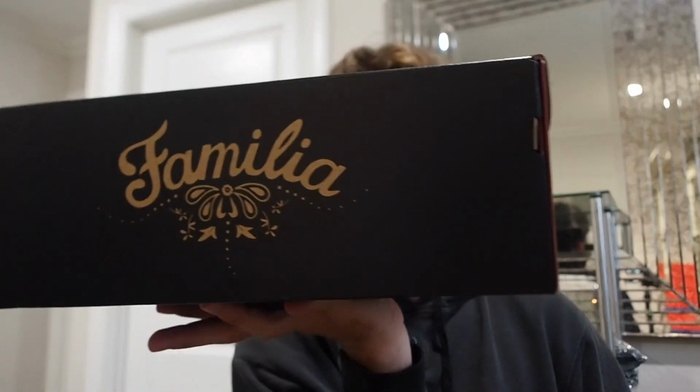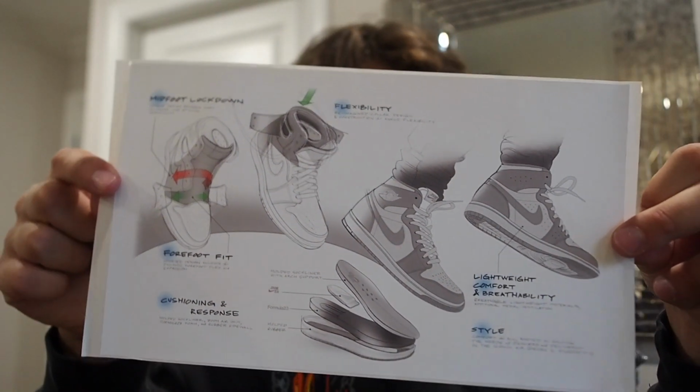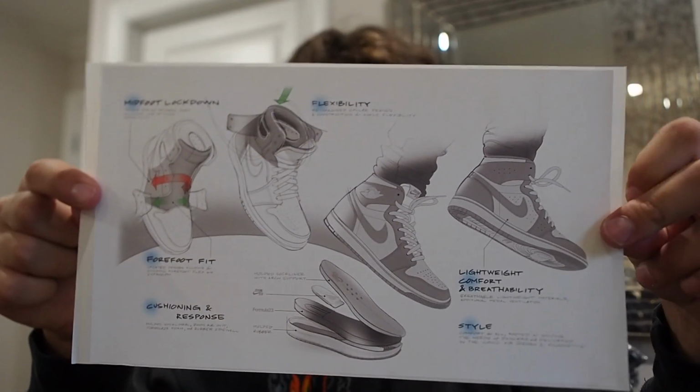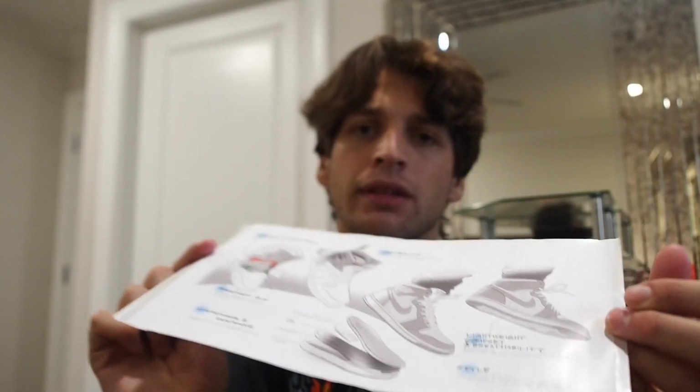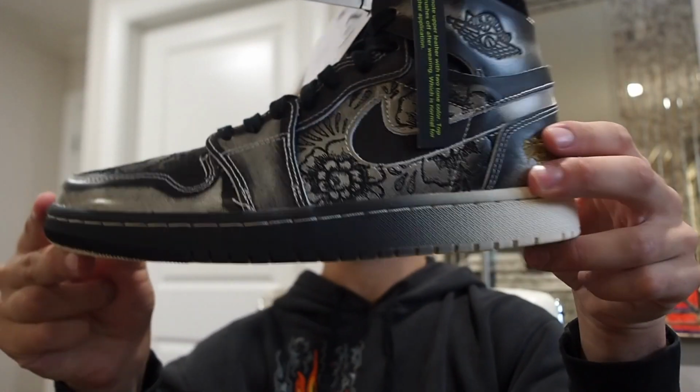So overall, super cool box. Like I said, this is the coolest box I've seen so far this year, which is pretty much saying a lot. But the coolest thing in the box is actually really unexpected. Right here we have a full map of the Jordan 1 Zoom Air Comfort 2. So this is a map of everything that exists within the shoe, like all the forefoot details, cushioning. Because if you guys don't know, the Zoom Air Comfort is actually not the exact same as the standard Jordan 1, because there is actually Zoom Air. You can literally see it through a window on the bottom of the shoe, which is pretty cool.